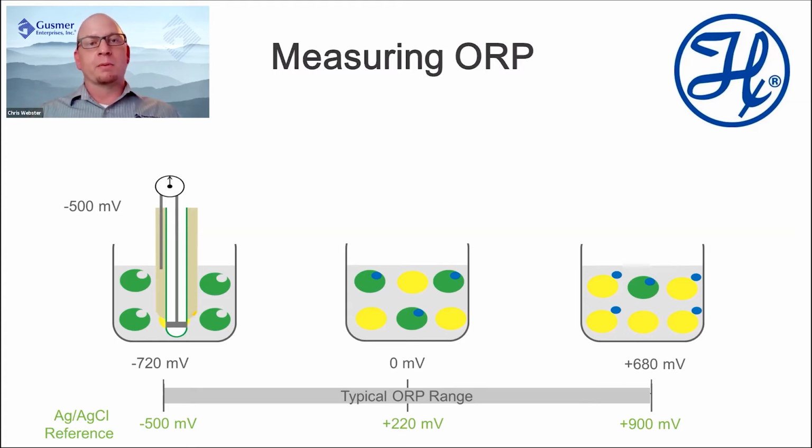However, the readout from the ORP probe is +220, and that's because you're looking at essentially the redox state of that reference cell, which is a silver chloride electrode. As you move it to that more oxidizing solution, let's say that's plus 680 millivolts, that ORP reading is going to be an additive response. So if you were to add 220 to 680 to account for that reference electrode, then the readout from the ORP probe would be 900 millivolts.